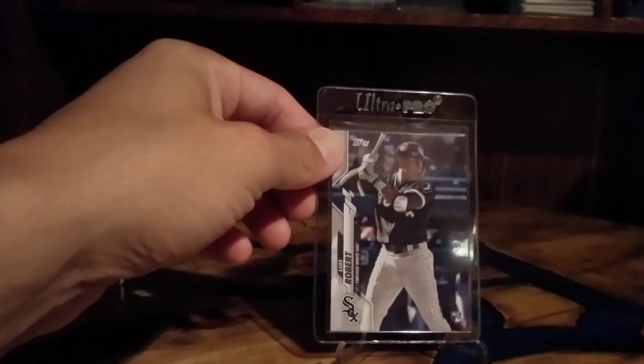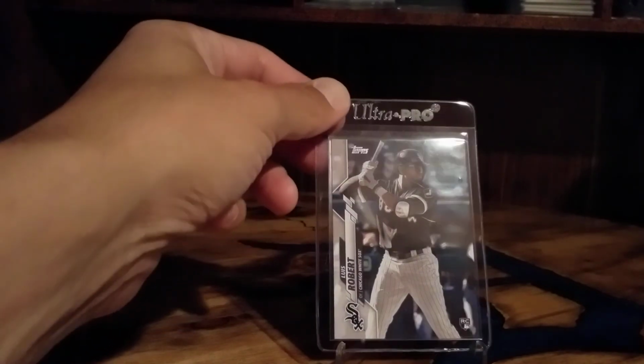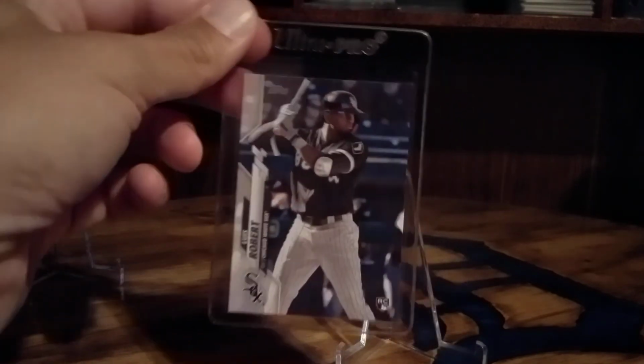Bought 2 boxes of Topps Chrome blasters, and I had pulled three Robert rookies out of 1 box. This one was out of a previous hanger box I bought earlier this summer. Figure why not have a Luis Robert graded rookie card.